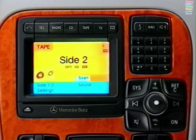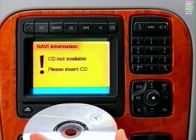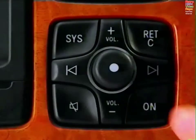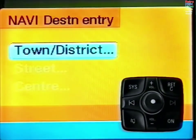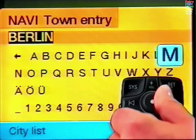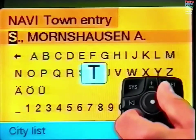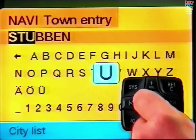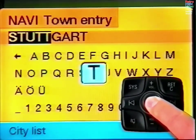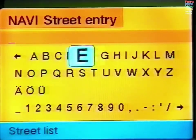After switching on the navigation system using this button, and inserting the navigation CD, you can select your destination or route by turning the knob, and enter this by pressing it. Of course, there is no need to enter the complete place name. If the place is found after entering the first few letters, you can enter this immediately by holding the button down until an acknowledge tone is heard. The road name is selected in the same way.